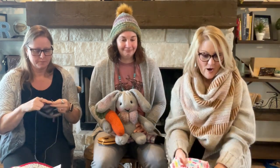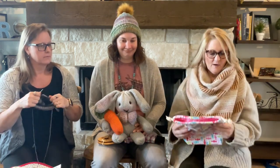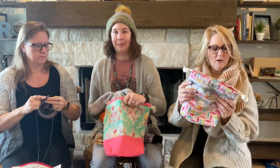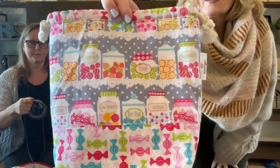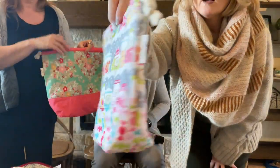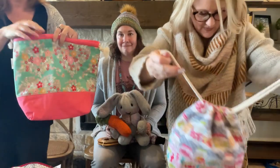And then I bought a bag from one of our viewers who started up an Etsy shop, and who also has a podcast, Carla. Her Etsy shop is CB Crafty Girl. I bought a little bag from her shop, with little candy jars and candies. I think it's so cute. It's a little sock bag, a small drawstring. Super cute. Melissa got one from her shop too.